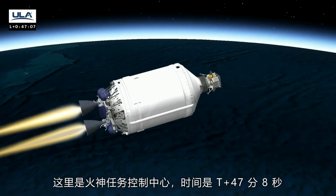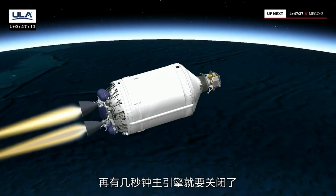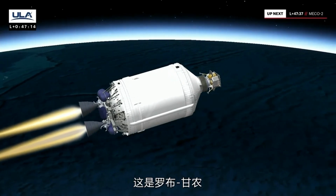This is Vulcan Mission Control at T plus 47 minutes 8 seconds. We're a few seconds from the second main engine cutoff. Here's Rob Gannon.